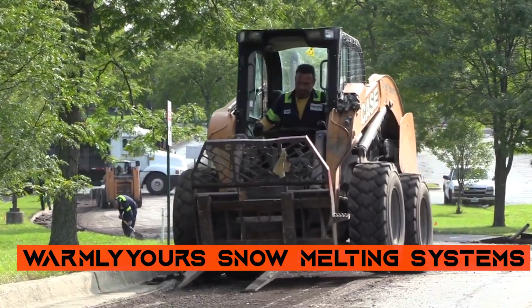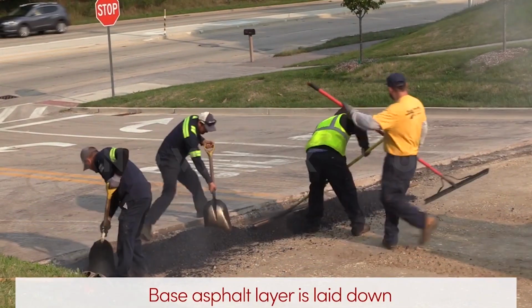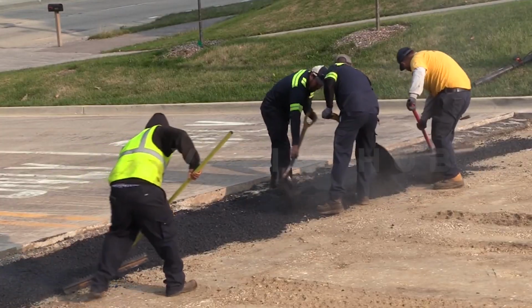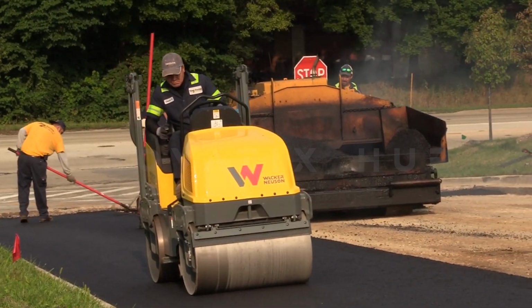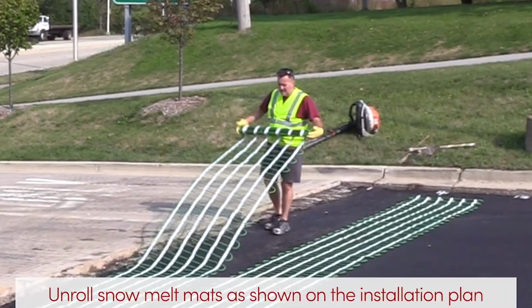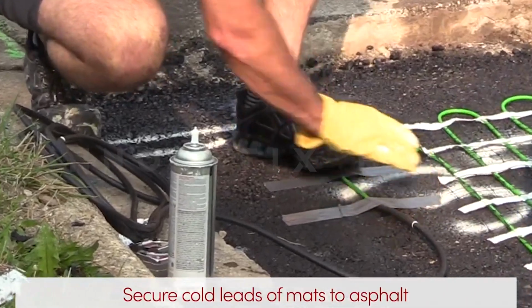Number 16. WarmlyYours snow and ice melting system. WarmlyYours presents a system to melt snow and ice effectively, suitable for concrete, asphalt and paving stone. This system offers mats or cables costing between $99 and $111 per square meter. They consider temperature and humidity with the Wi-Fi monitoring capabilities.